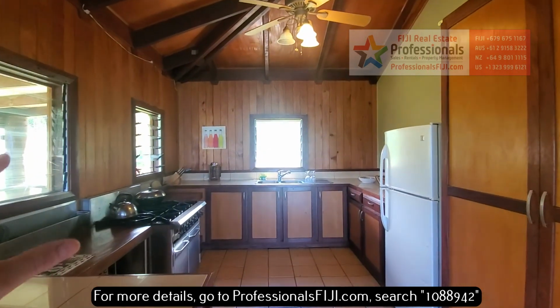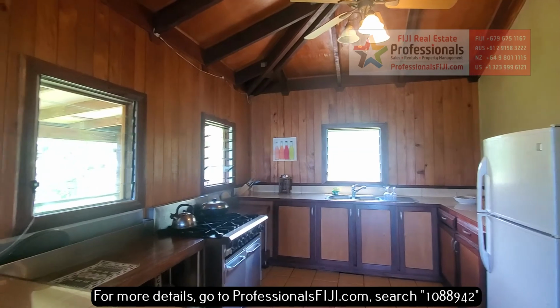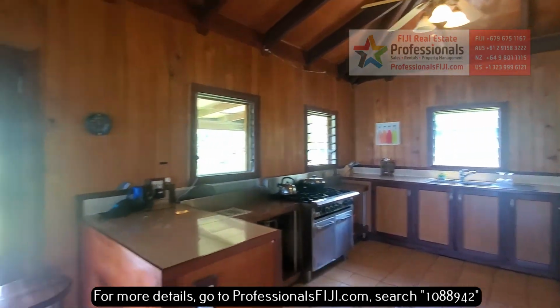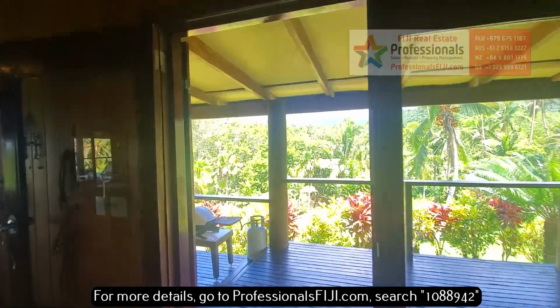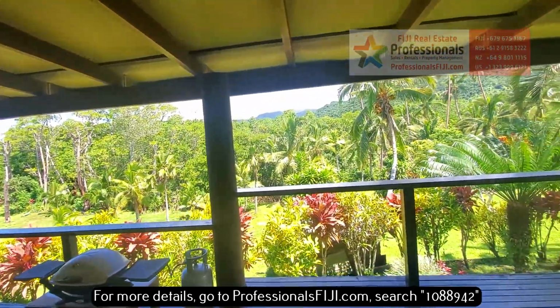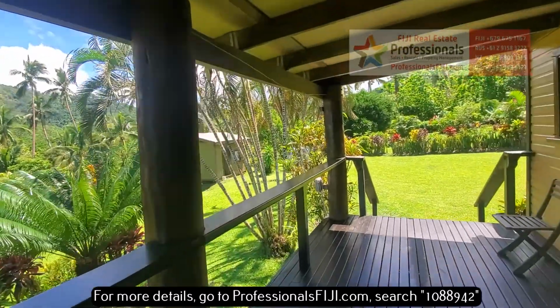You have a bus stop just outside the property gates here that will take you into town. It's 5 Fijian dollars. That's less than $3 US. And it's about just over an hour to get into Savu Savu town, where you can do all your shopping, get groceries and things like that. But you don't necessarily need to go into town.